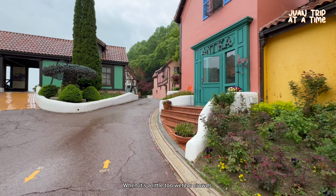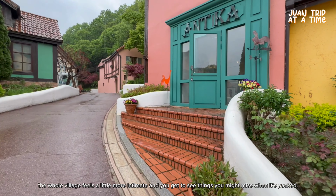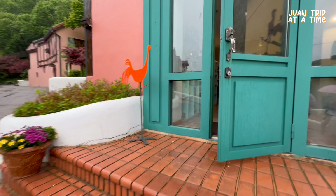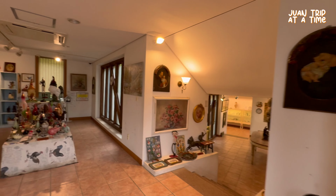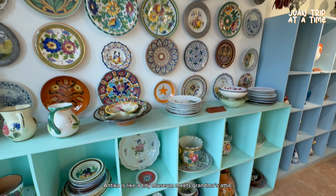When it's a little too wet for crowds, the whole village feels a little more intimate, and you get to see things you might miss when it's packed. Just like this little house that feels made for rainy days. It's called Antica. Antica is like a tiny museum meets Grandma's attic.